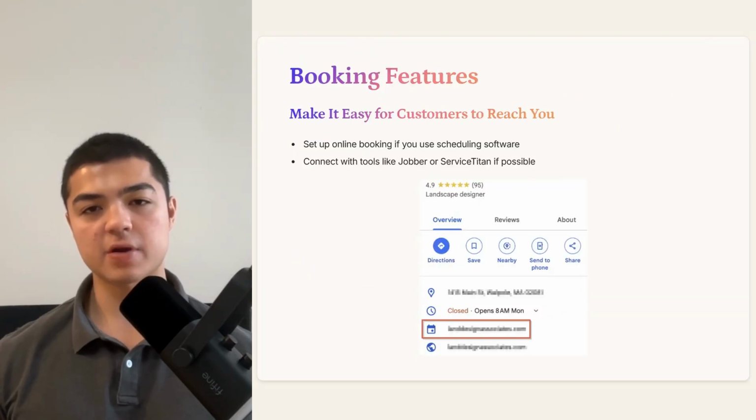Your Google Business Profile also offers booking integrations that can help you capture more leads. So if you use scheduling software like Jobber, ServiceTitan, or other tools like this, you can see if they integrate with Google Business Profile for online booking and set that up too.